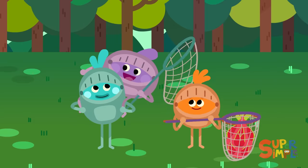Today, the Bumble Nums are going to make colossal cauliflower crepes. But what's the secret ingredient? One colossal cauliflower. The Bumble Nums are on their way to the mysterious Colossal Island to pick a colossal cauliflower.